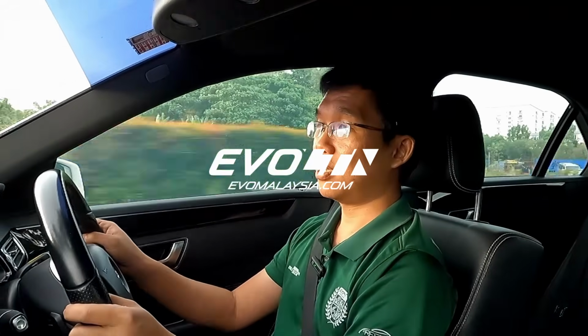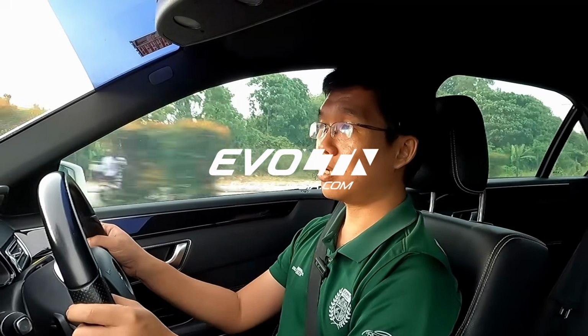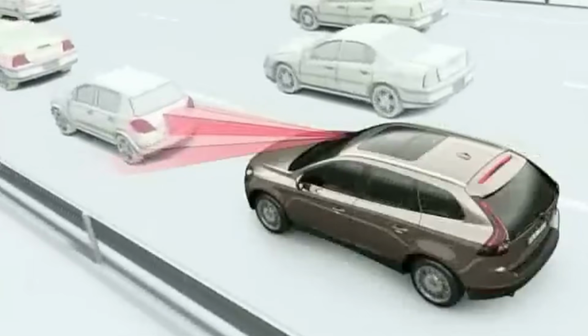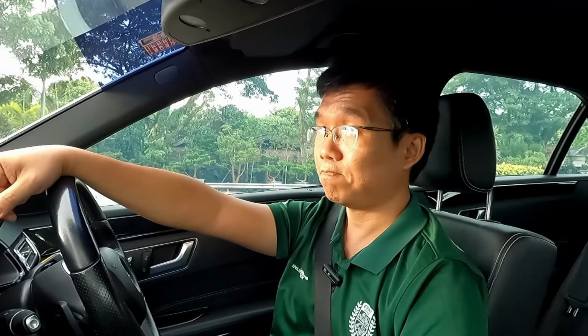Automotive pop quiz. Which car maker do you think pioneered the introduction of adaptive cruise control in the market? Now, I believe many of you would probably have guessed Volvo, and if you had, you would be wrong. You see, as much as Volvo is synonymous with safety, Volvo actually did not pioneer a lot of the common safety features in the market.